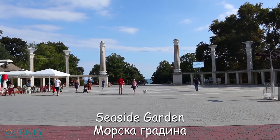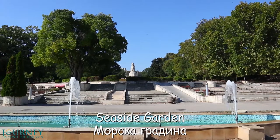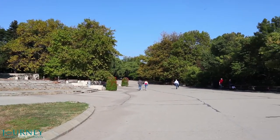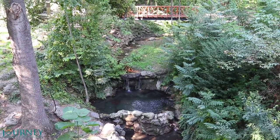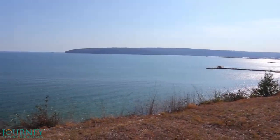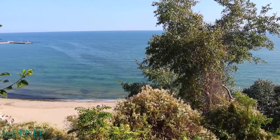Now let's visit the seaside garden. It is another symbol of Varna. The seaside garden is a long park along the sea coast, separating the city from the sea. It is a beautiful place. Besides the calm alleys for walking, there are a lot of attractions like the Natural Museum, the Varna Zoo, the Aquarium, the Planetarium, and the Dolphinarium, where you can watch dolphins play.